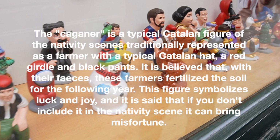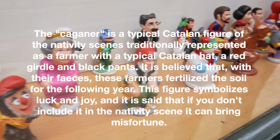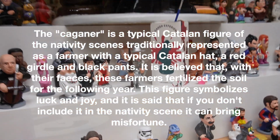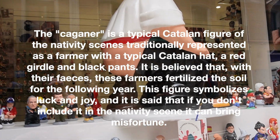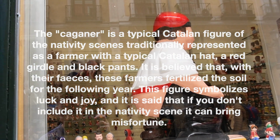So they are traditional figurines for the Catalan area, and they're supposed to symbolize luck because the farmer at one point fertilized his own field and had great crops the following year. It was so much fun seeing all the different people that they had turned into these figurines.